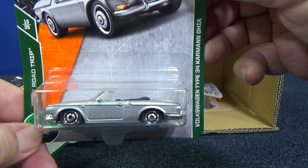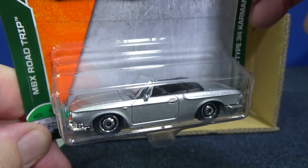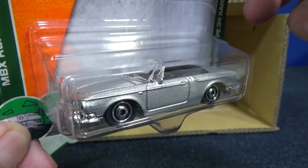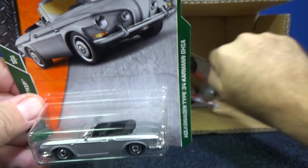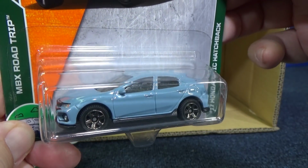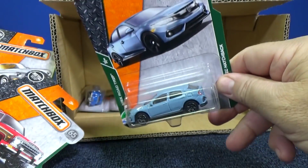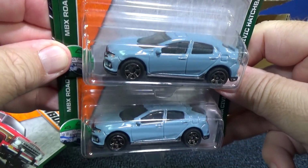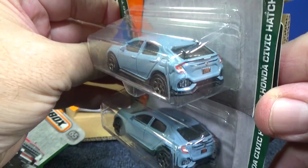Volkswagen Type 34 Karmann Ghia. I like this car. They have two Karmann Ghia models. There you go. Thankfully, I found this on the pegs, so I already have an extra. I took a closer look at this 17 Honda Civic hatchback in the bonus content of the last video. There's another one, just to double check. Same wheels. Looks the same. Headlight features. Tail light features.